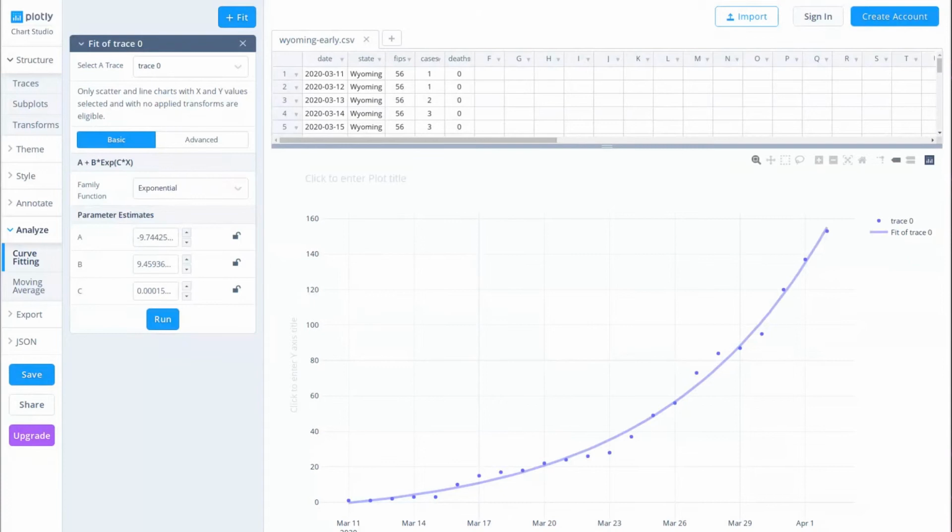Except that this takes about 2 weeks to take effect, because there's this 2-week lag between somebody getting infected and then showing any symptoms, and then they might go and get tested and find out that, oh, okay, I have the coronavirus, but I didn't know it for 2 weeks because there was nothing that gave me an indication I had this. So let's have a look at all of the data for Wyoming and see what happened after April 2nd.